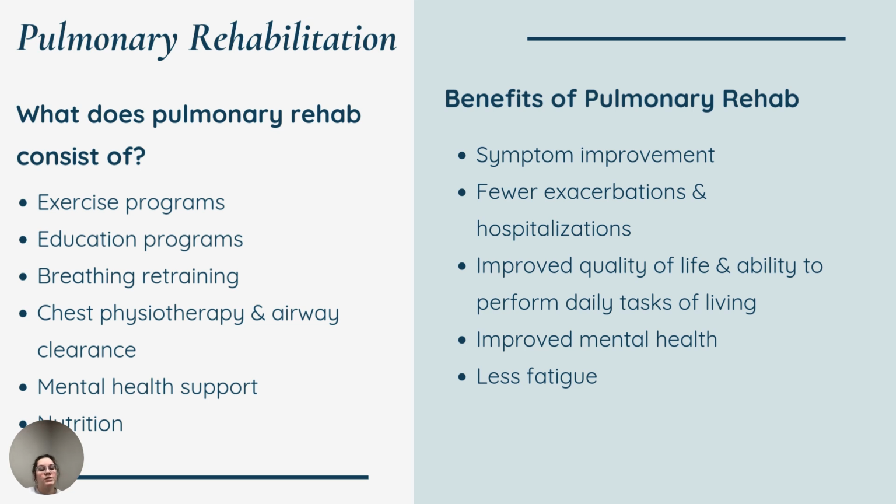And the next, chest physiotherapy and airway clearance. This one's a big one because, like we've covered already, they have an excessive amount of mucus in their airways. They need to learn the importance of getting it up, of making themselves cough. Otherwise, they're going to end up with pneumonia. They're going to end up in the hospital, maybe even have an exacerbation because they aren't clearing their airways well enough. So keeping them up to date on that is going to help them stay out of the hospital as well.